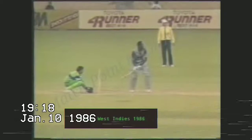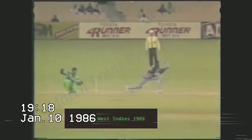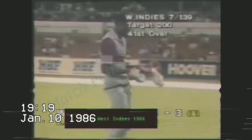Not only can he bowl well, he's also a brilliant fielder. Winston Benjamin, the man out. Yes, I guess Benjamin could consider himself a bit unlucky. He really smashed that ball away, but an excellent catch there by Salim Jaffer. And Shoaib has done a good job for Pakistan. Excellent catch, and now he's got the wicket of Winston Benjamin. What a good catch. So the 7th wicket is down with the score 139.